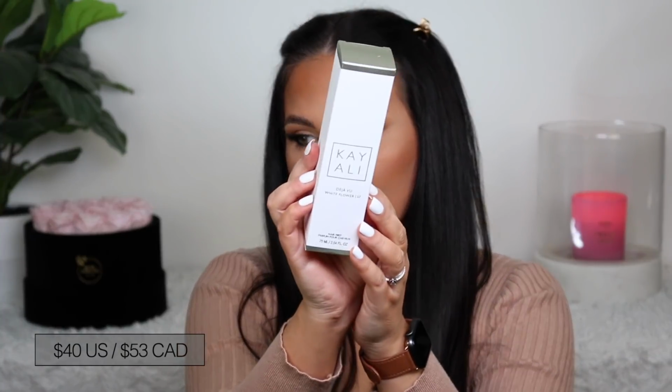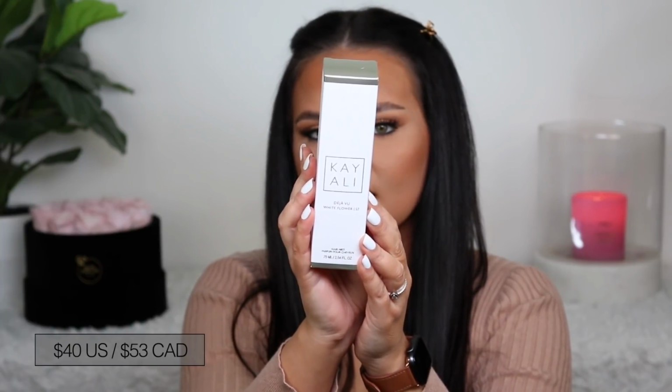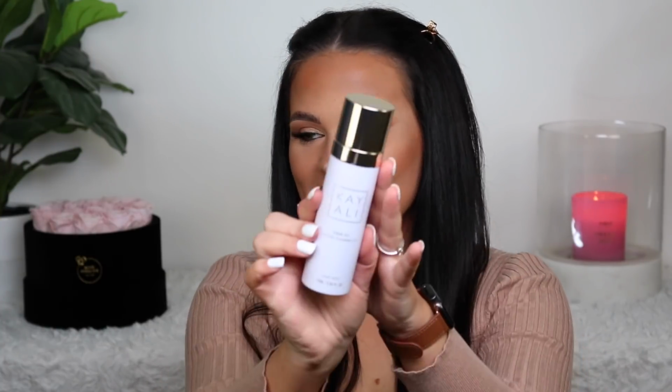And then I randomly decided to pick up this Kayali Deja Vu White Flower 57 hair mist, and I heard a lot of talk about this fragrance and people really liked it. And this is supposed to be a white floral, which typically I really, really like. And it says it has gardenia, jasmine, absolute orange flower, tuberose infusion, and Tahitian vanilla. I was hoping it was a little bit more vanilla-y. I was hoping it had more vanilla in it.